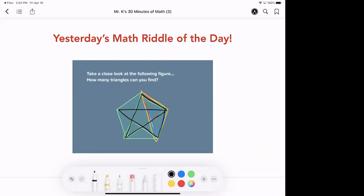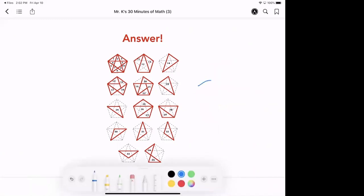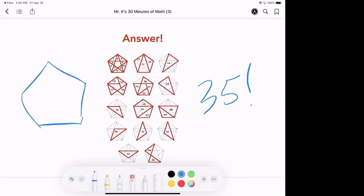So are you ready for the answer? There it is, my friends. 35 different ways to get triangles out of that diagram. Pretty incredible. For how to do it, you just draw a pentagon, and then you connect all of the corners. It wasn't the most beautiful pentagon in the world. It looks like somebody may have sat on it, but you get the idea.